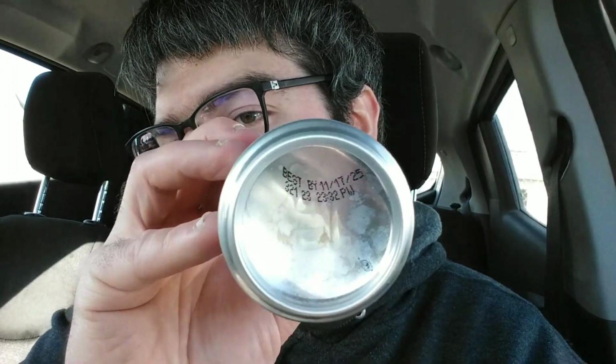It has a silver top with a silver tab, and a Best By date and production code. Best By November 17th, 2025, so it's still fresh for a while. It's curved, how it's printed.